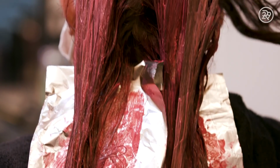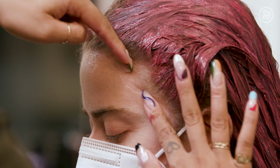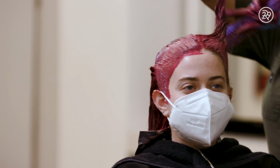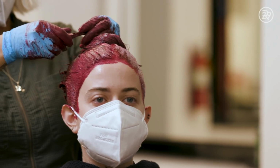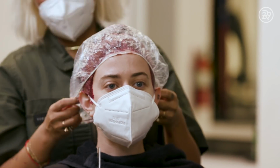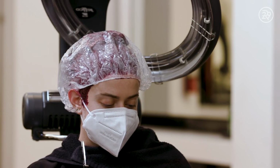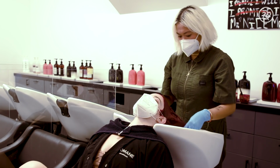After applying the color through her ends, throughout her whole head, I apply to her roots. I apply color block around her hairline so her hairline and her skin don't turn red. And then I let her process for 45 minutes under a shampoo cap, 20 minutes under the heat, and then 25 minutes cooling down. And then I take her back to the shampoo bowl, give her a thorough shampoo, shampoo her twice if needed.